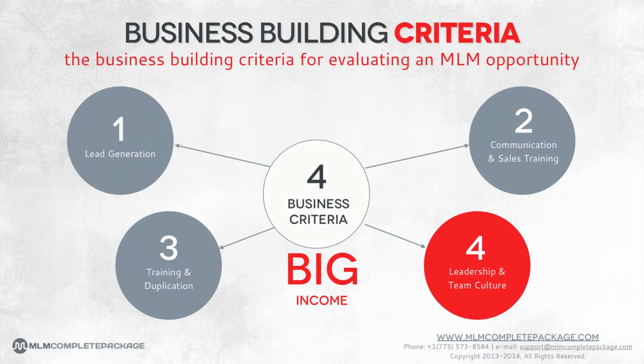Finally, in the business building criteria is leadership and team culture. And our ebook will cover some of the things you need to look for in a good leader and what is the type of team culture you want. There's a lot of different cultures out there in the MLM community, but some may be a better fit than others for you.